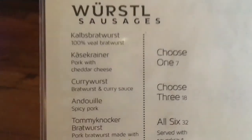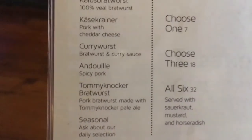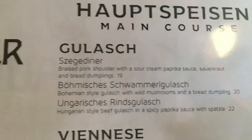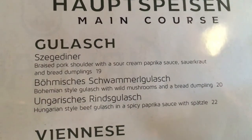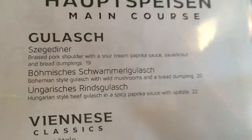This is some of the stuff you can buy. This is for my friend Heinz. They have currywurst. Some different things. Again, actually they're really known for their goulash. And actually it's really, really good. It's just a little heavy for lunchtime.